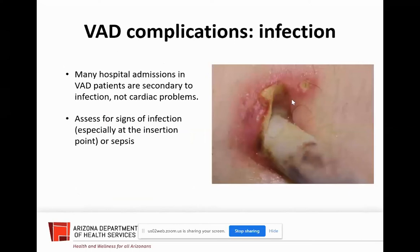Yep, that's a picture of an infected driveline, and that one's not even that bad. Most of our readmissions aren't actually related to their LVAD at all. It's typically related to other things like stroke, driveline infection, pneumonia, aspiration pneumonia, and those are like the main ones, and GI bleeding.